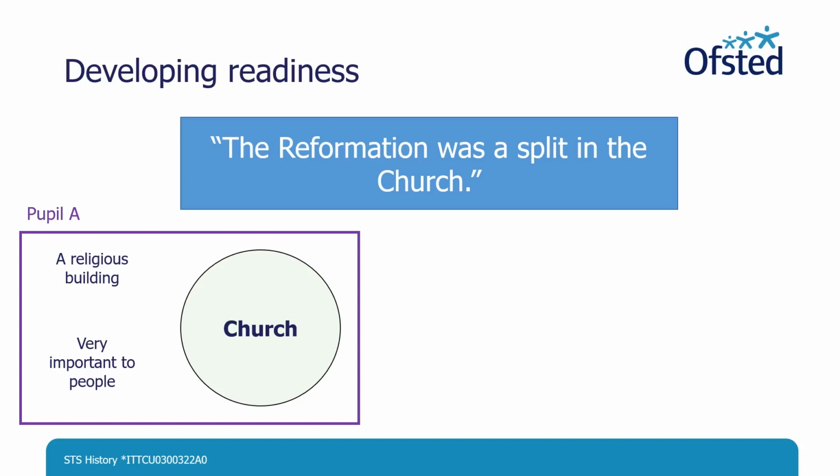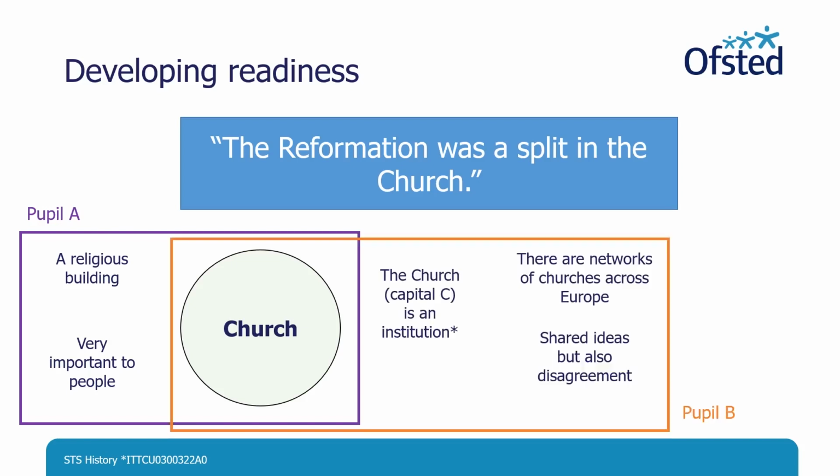What pupils actually need to know by this stage to really make sense of what we mean when we say the Reformation was a split in the church is something like this. Now, it's worth noting they don't need to know or use the word institution, but they do need to know that we're not talking about a building here, but that we are talking about an institution. They need to understand the church as this complex network across Europe with shared ideas, even if they don't use the term institution in itself. Only then can they understand what we mean when we tell them that the Reformation was a split in the church.